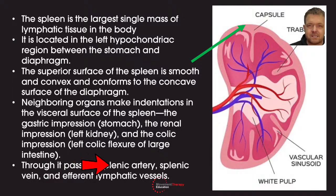So through it passes the splenic artery, which is this one here, that one there. Obviously, it's red. Okay, and then the splenic vein, which is this one here, which is obviously blue, and then the efferent, so outward, lymphatic vessels. Okay, so this is a bit different to what we've seen before. So we've got loads of blood coming in, loads of blood going out, and then also lymphatic fluid coming out as well. Okay, but not a route for it to come in.